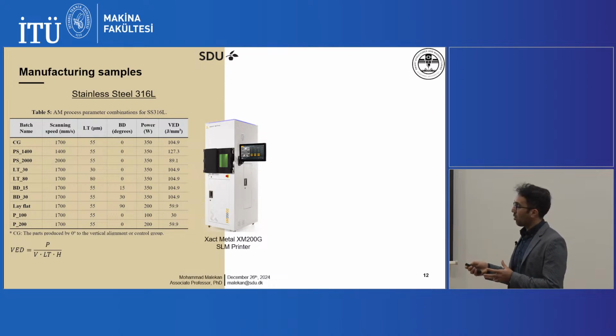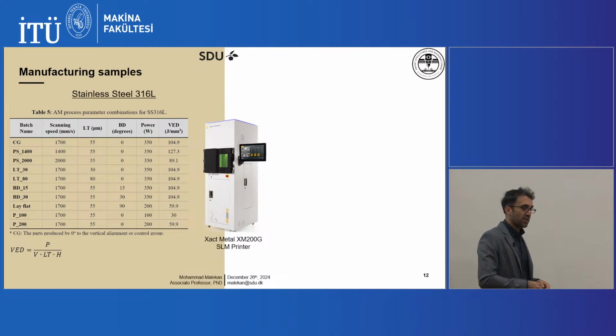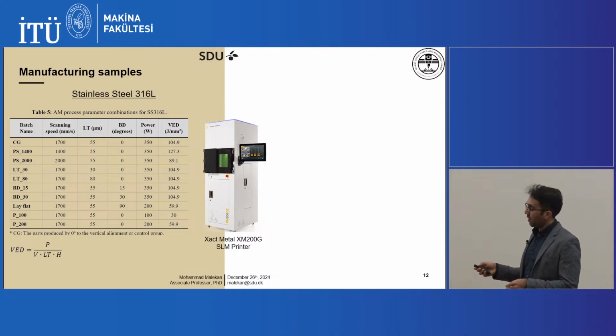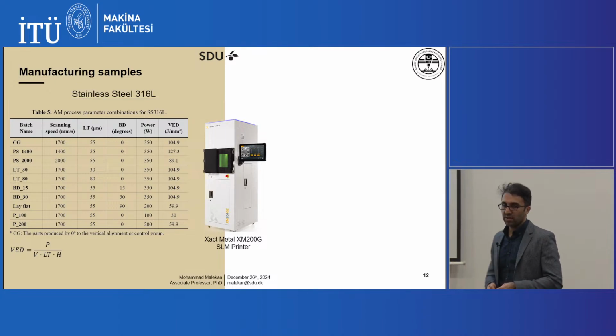If you combine these parameters, we can also have a single parameter, the volumetric energy density, that includes all of those except build orientation. It is a single parameter that combines the three that we see here, but also hatch spacing, which we don't see here. The hatch spacing for all of these was set equal to 50 micrometers.